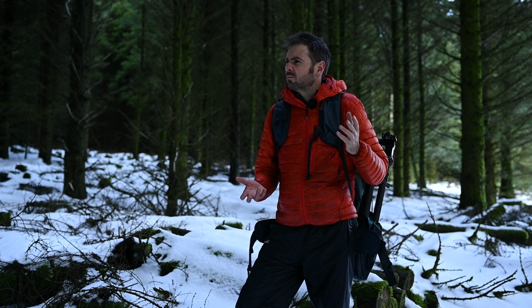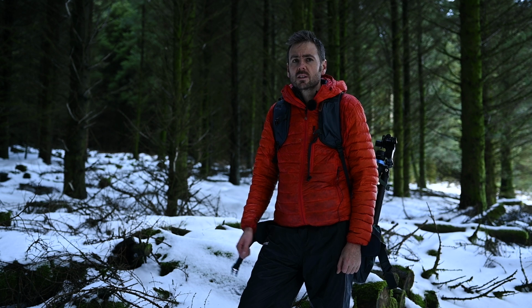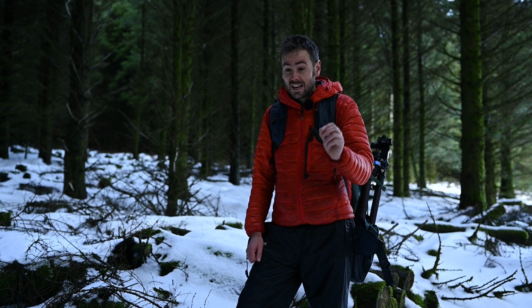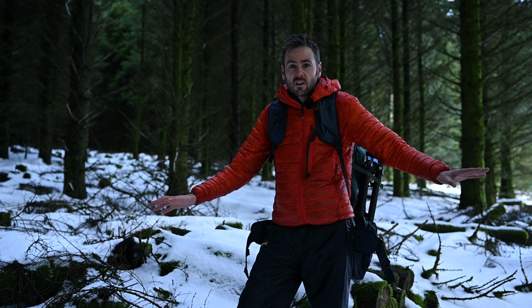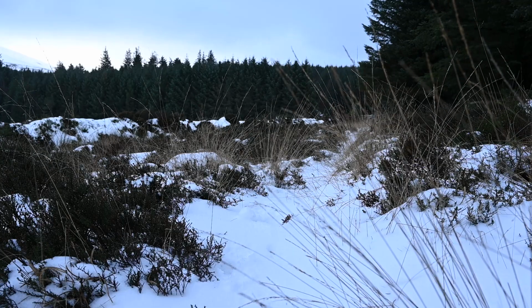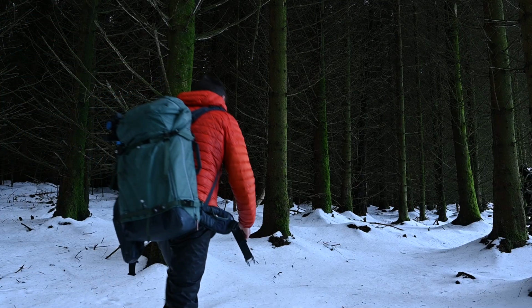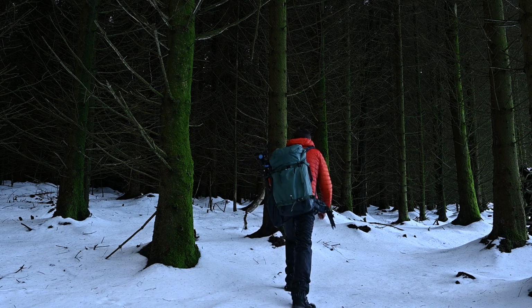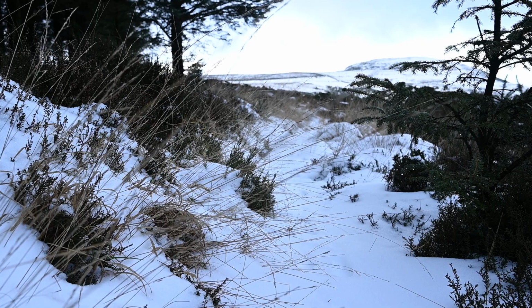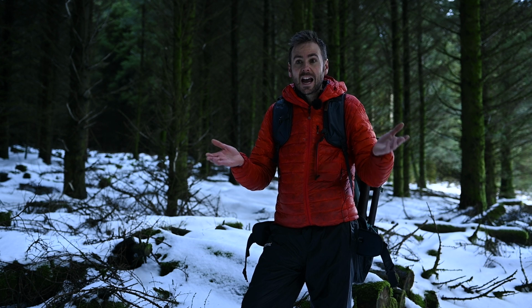I set off at about 7 this morning, and it took me a good hour to hike up into the forests here, and I haven't seen a single soul since, not even a footprint of anyone else. It's absolutely magnificent. It feels like I've literally got the entire landscape all to myself. There's something about these winter conditions for me personally that heightens my appreciation for nature, and I don't know why that is. It might have something to do with the fact that you can see the footprints of various different animals in the snow.